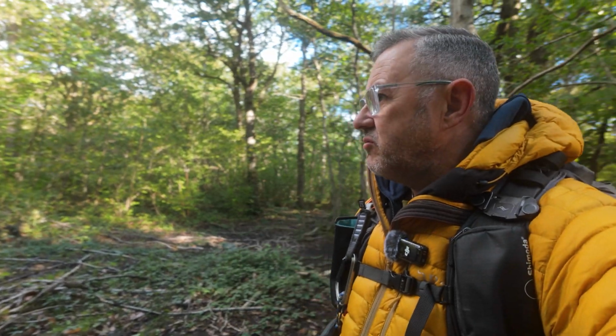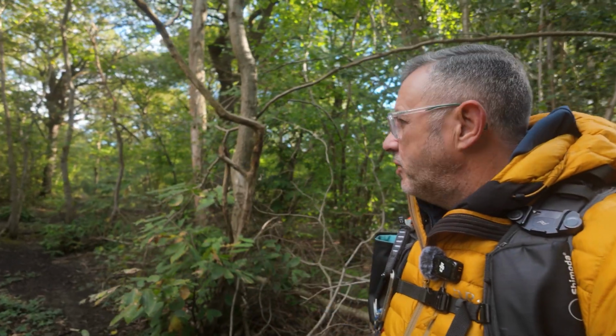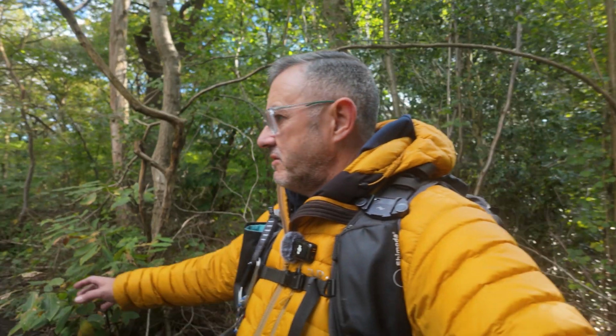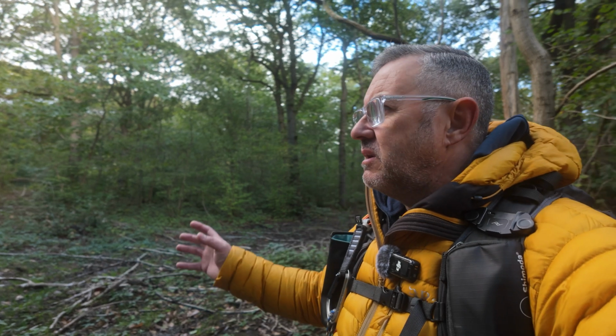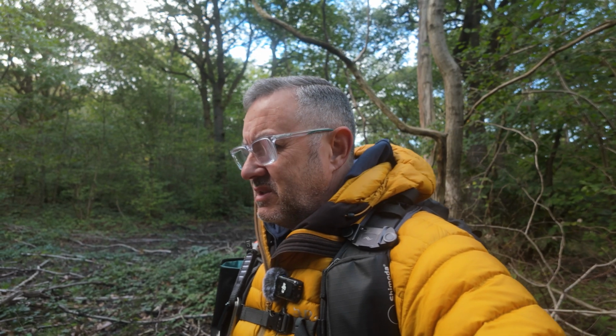Well, I might be wrong, but walking around this woodland, there's a few areas I've seen like this that are quite open now, with lots of branches and parts of old trees just lying around. I can only assume that, I don't know whether it's the Kent Wildlife Trust, they are trying to manage this woodland and trying to open it up, get some more light onto the forest floor, to try and boost the ecosystem.